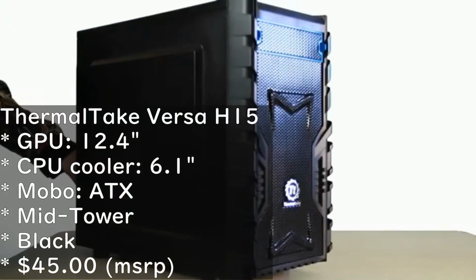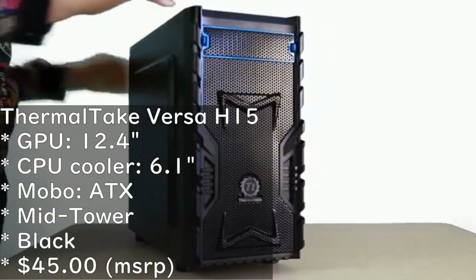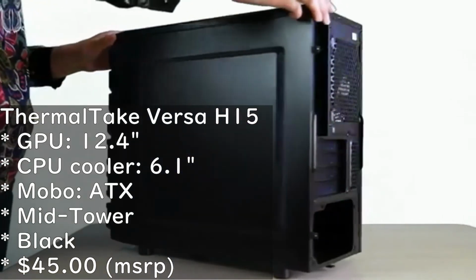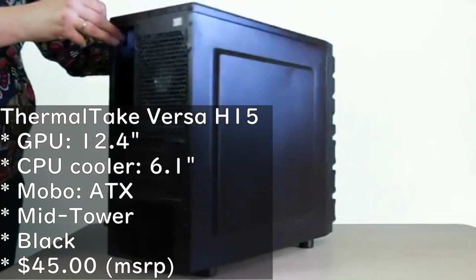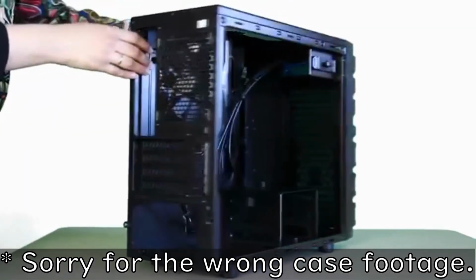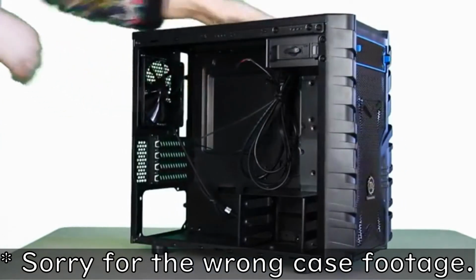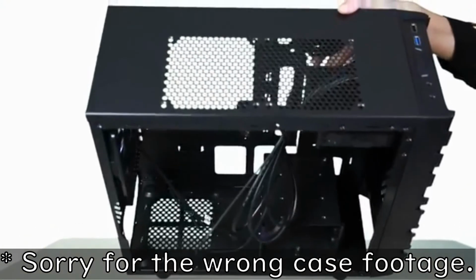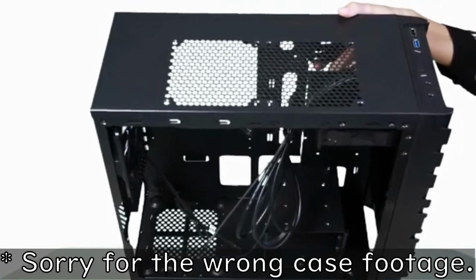At number 6, we have the Thermaltake Versa H15. With a max GPU length of 12.4 inches, a max cooler height of 6.1 inches, a micro ATX form factor and a black only color scheme, this case comes at a rating of 8.4 out of 10. Thermaltake's Versa H series is a solid lineup of budget-friendly cases. We've provided a picture of the Thermaltake Versa H15 in the background, but the Thermaltake Versa H17 is a good option as well. The H15 is a micro ATX case that offers GPU clearance up to 12.4 inches long and CPU cooler clearance up to 6.1 inches tall. The H15 also comes with a grilled front panel to help increase airflow coming into the case.